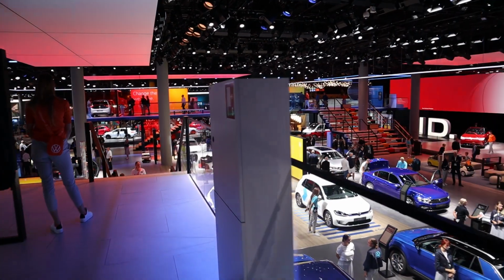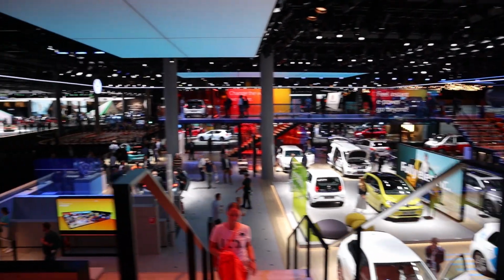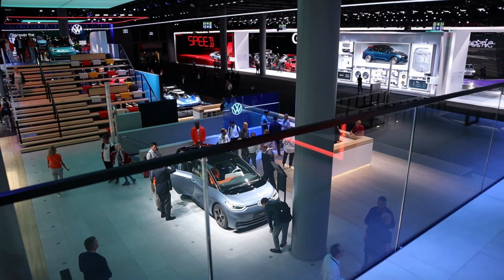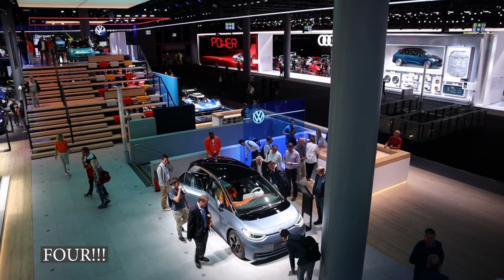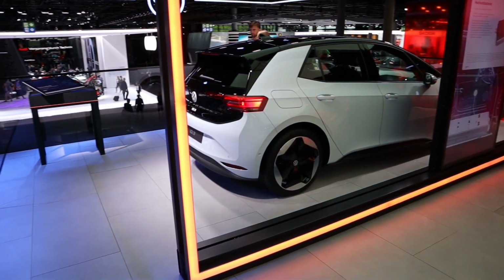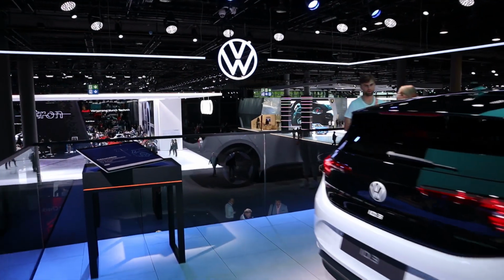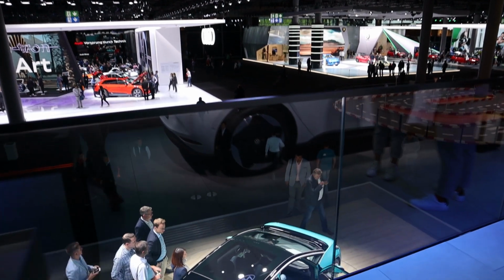So many here. They're all busy. Great car. Oh, I give you all three colors at once. Light gray, white, dark gray, and the minty chocolate.